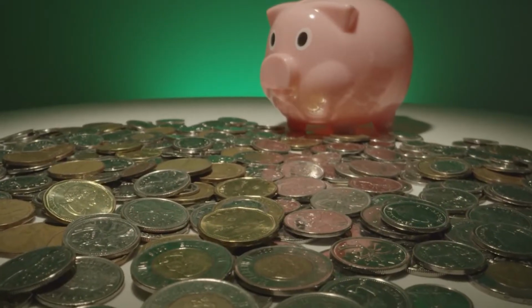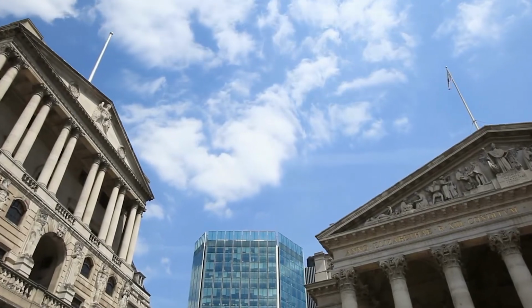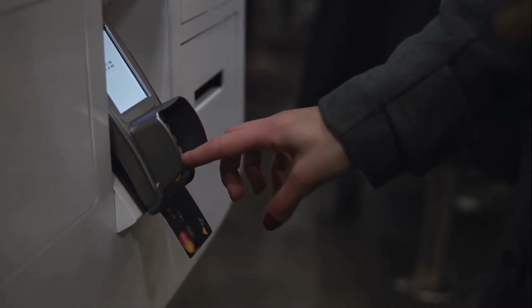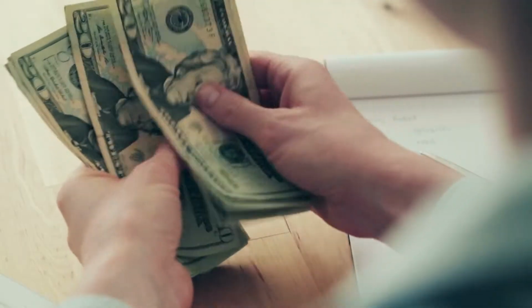Therefore, when the piggy bank has sufficient money, you should roll the coins and then go to the bank. Most financial institutions do not need a minimum deposit to start an account, and you are free to put in any amount, regardless of how much or how little you first put in.